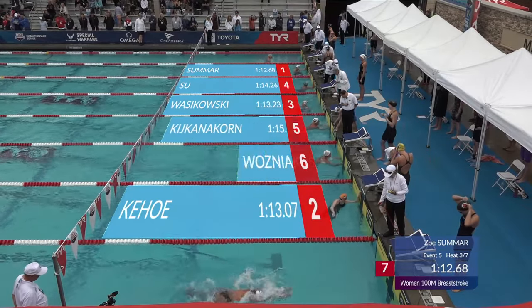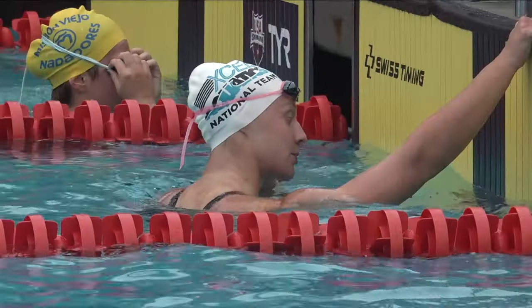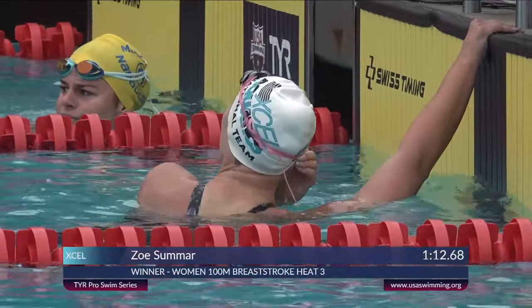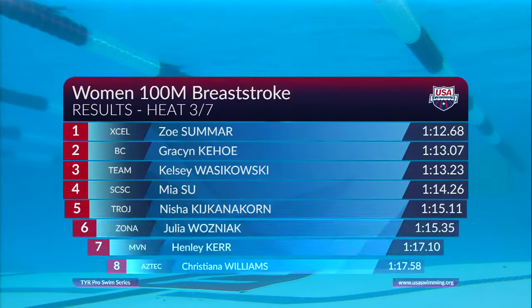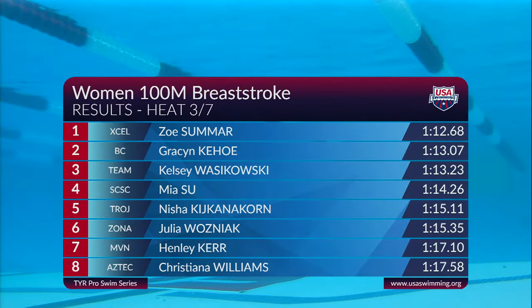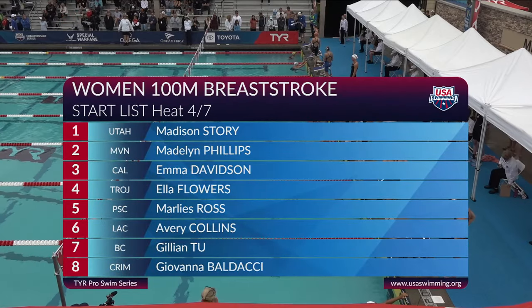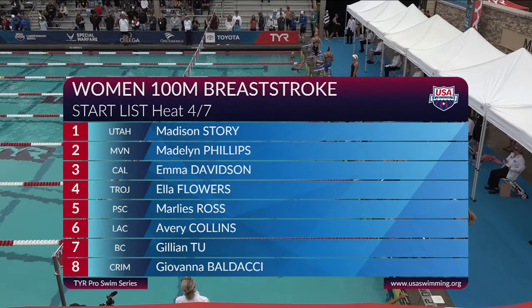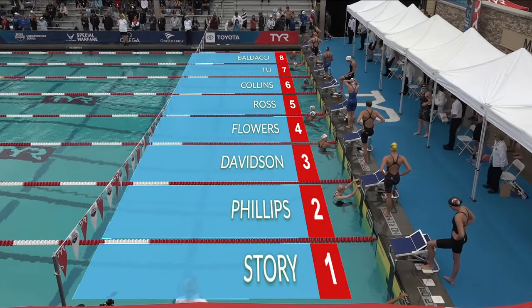1:12.68. Zoe Sumar in lane number seven, winning heat three. Heat four.